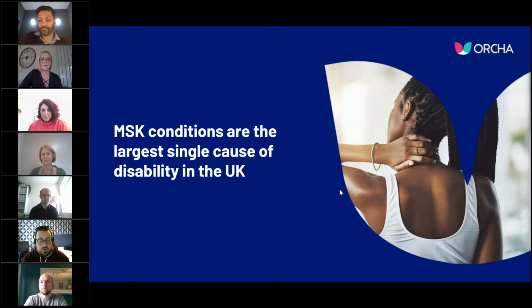Now, we already know that people with an MSK condition are less likely to be in work than those without. So 62% of those with an MSK condition are in work, compared to 81% of people who don't have an MSK condition. 28.4 million working days were lost due to MSK conditions in 2019 alone. And that's estimated to cost the economy over £2.5 billion. And that is estimated to rise to nearly £3.5 billion by 2030.